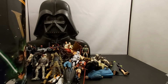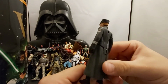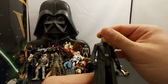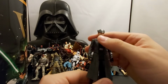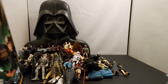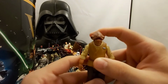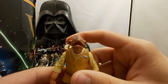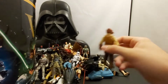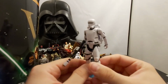Next, we got General Hux from Force Awakens. Really weird character. I don't know if he was supposed to be comedy relief or take him serious. I don't know. He was a weird character. Next, we got Admiral Akbar from Force Awakens. I always thought that was kind of cool, how his mouth opened. There's a drop. Alright, who we got next? We got Flame Trooper. Force Awakens Flame Trooper.